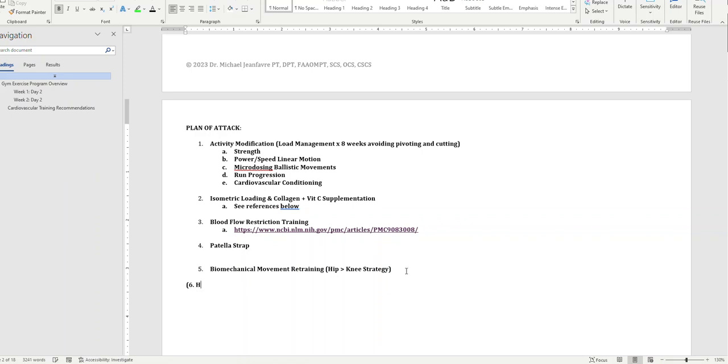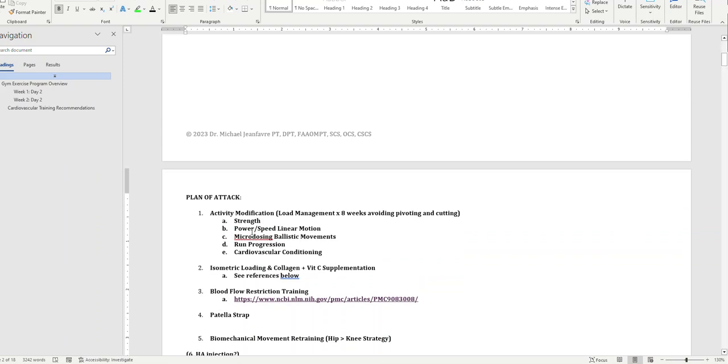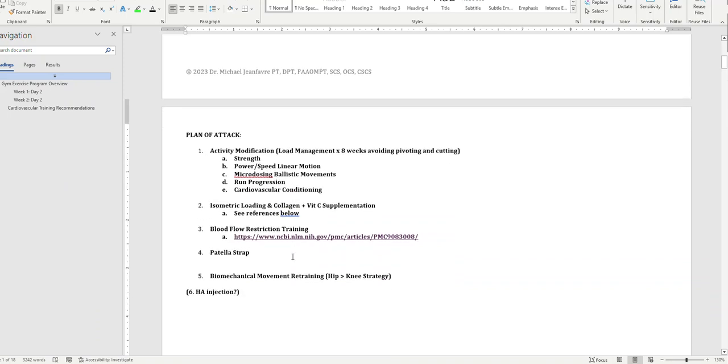And then the sixth one that I would put on there would be hyaluronidase injection, potentially, as another consideration for reducing the tendon pressure, if we're really going to exhaust conservative management prior to any other more invasive treatments. But I hope this helps to convey where the gentleman is at.